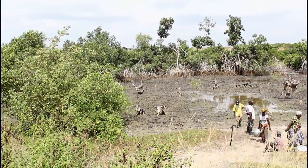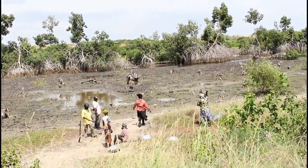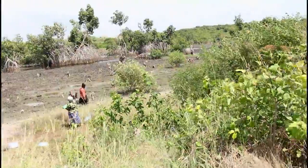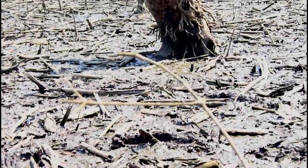The Muni-Pomadze Ramsar site, although it provides several benefits for the local communities, is being faced with a lot of threats, which are challenging and degrading the ecological integrity of the site. One major threat facing the site right now is destruction of mangroves. Local communities believe that if you smoke your fish with mangrove, it tastes better and the color also looks good. There's also the belief that fish smoked with mangrove fetches more money than when it's smoked with other wood.